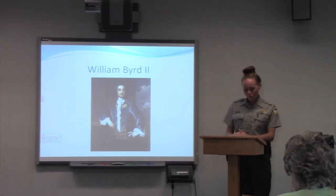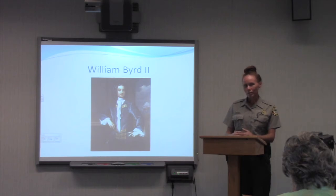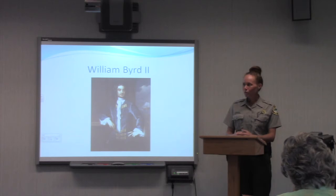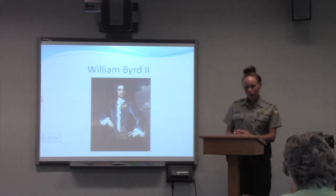There's a little bit of resistance, mainly from the Edenton area, because at that time this was the main trade center, and so they were concerned about losing that if this canal was put in that would link to Norfolk, Virginia. But one of the major proponents of the canal was a gentleman named Hugh Williamson, who was from Edenton as well.